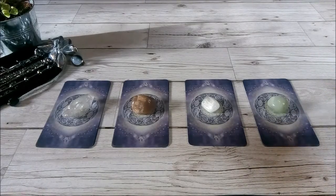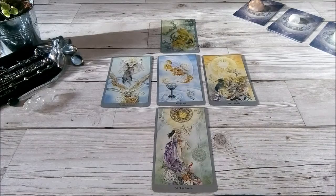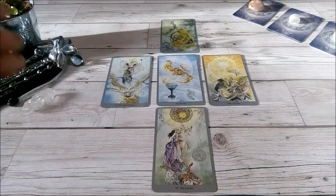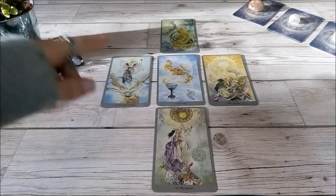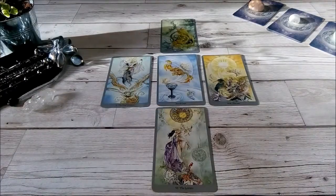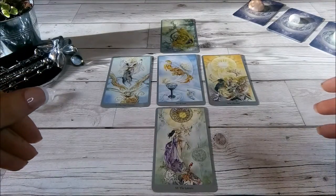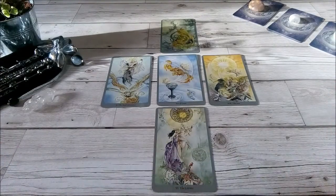Okay, so we've got our piles now with our crystals on, and let's start with pile number 1. As you can see, there's 5 cards that make up this how to find love spread. We'll go through the cards and explain what they mean as well. The first card is the Ace of Cups in the middle here. And this represents key issues that are affecting your current love life.